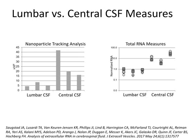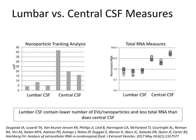Consistent with that, we also see a large increase in the amount of total RNA in central CSF versus that from lumbar CSF. There's about 10 to 50 times more RNA in central CSF. So these studies show that lumbar CSF is probably cleaner, and it contains a lower number of extracellular vesicles or nanoparticles and less total RNA than does central CSF, and it's likely because there's more contaminants that may show up in central CSF due to damage during access to the brain.